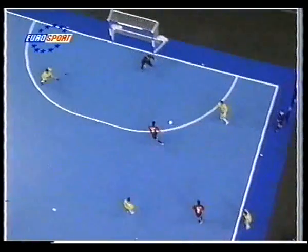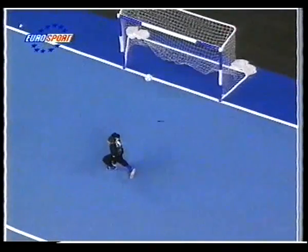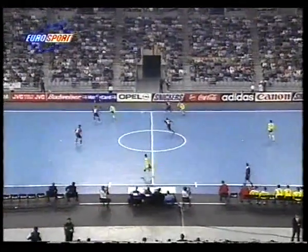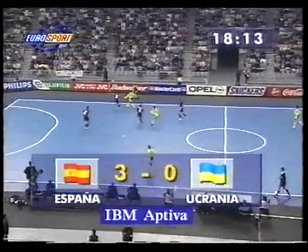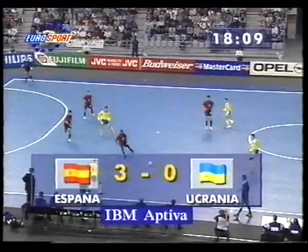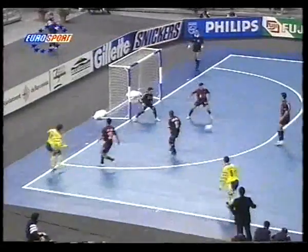There he is, cut beautifully inside. Lovely cutback that. Trouble is, to the wrong player. So Santi makes it 3-0. And more, it looks like Spain-Brazil in the final. And of course, you'll be able to see that final on Eurosport on Sunday evening.